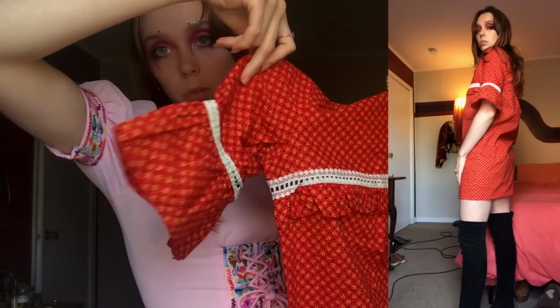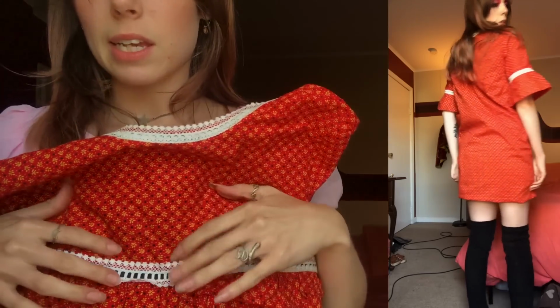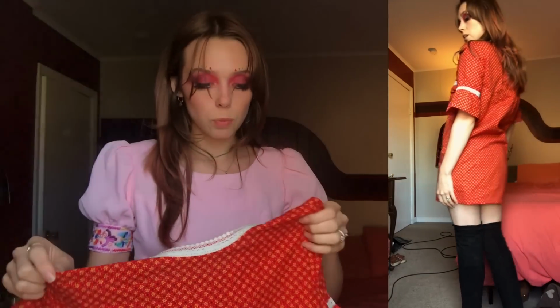And it's got these cute little bell sleeves, and I love this trim. I have to iron it down, but you can see there's a black ribbon that runs through this kind of lacy bit, which I just think is really, really cute.